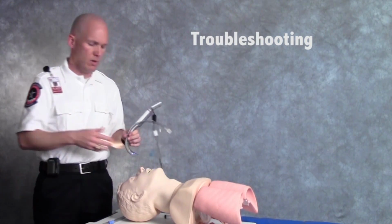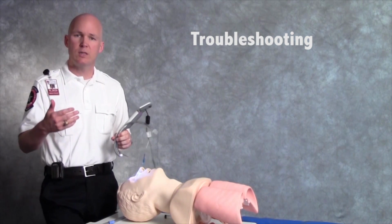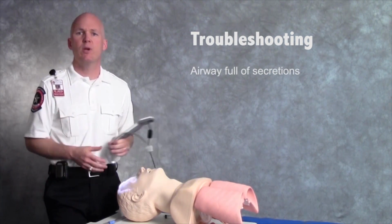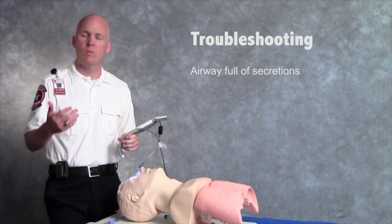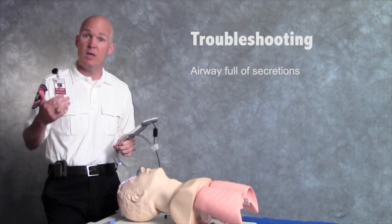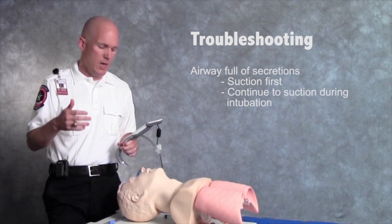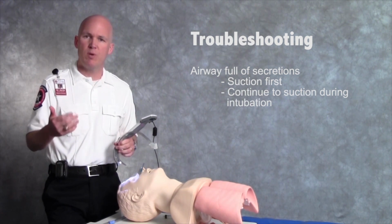All right, so the next thing I hear is, well, I tried to intubate, but the airway was just full of airway goobers. So what do we do? Well, we've already talked about this, but basically go in and suction first and then continue throughout the intubation. And it really turns out to have a pretty profound effect.